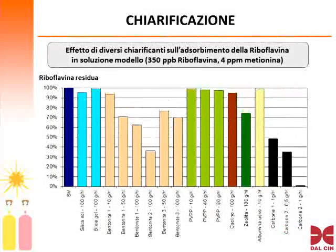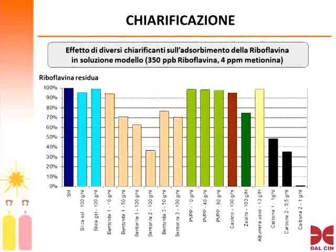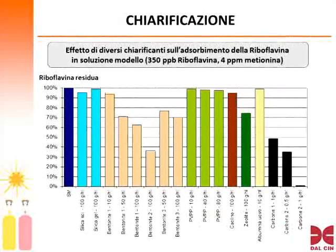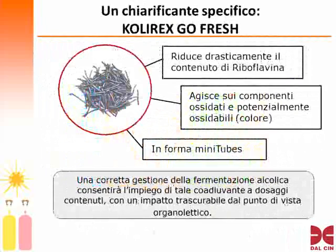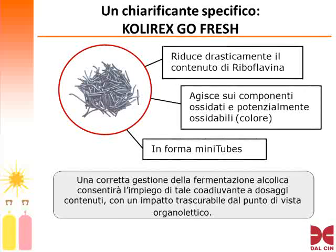We took good care to identify the products that had the most significant effect in terms of riboflavin reduction, preserving as much as possible the sensory characteristics of the wine. We therefore developed a specific fining agent which is characterized by a dramatic reduction in riboflavin content, and on top of that it also makes it possible to improve the quality of color by acting on color compounds that are or might be oxidized.